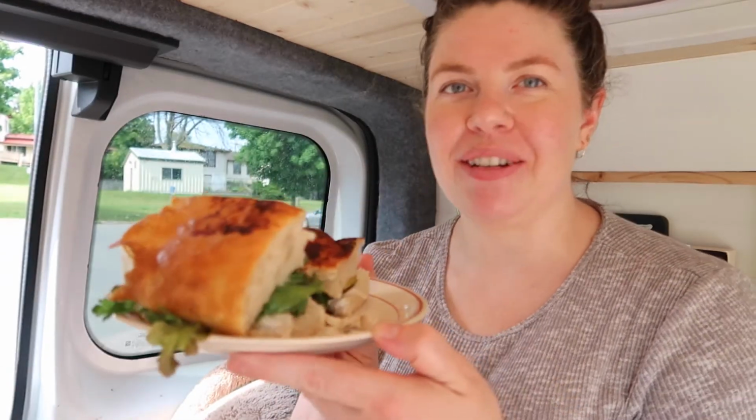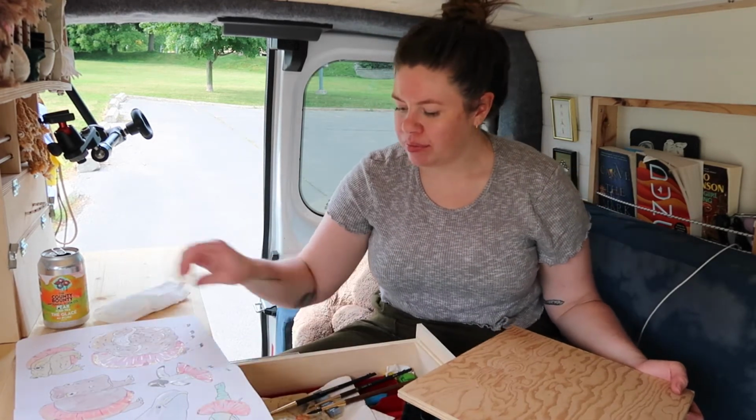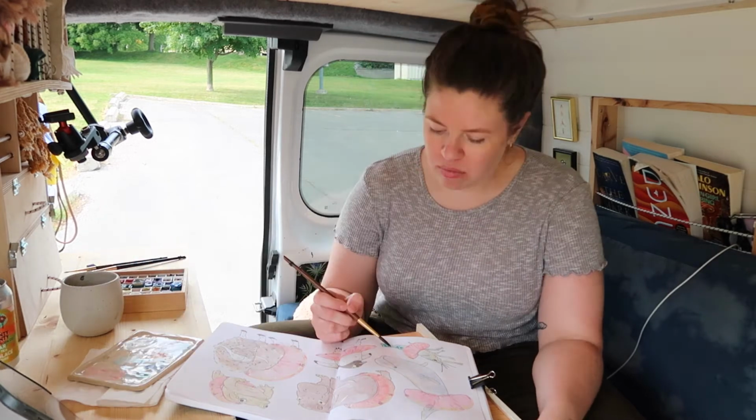This sandwich looks incredible. I decided to put it on a plate so it'd be a little bit more enjoyable to eat. Garden won't stop giving back. Honeysuckle, fresh cut grass. I could really use some stuff like that.